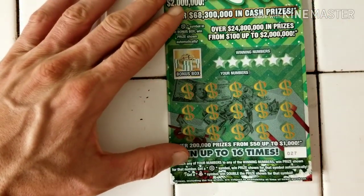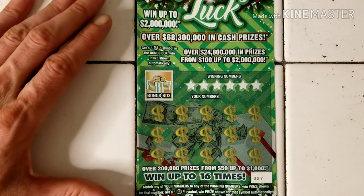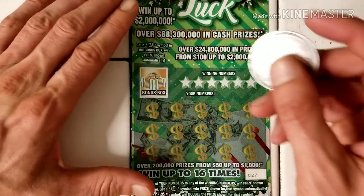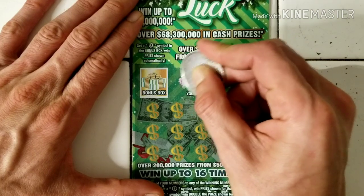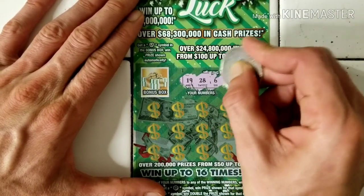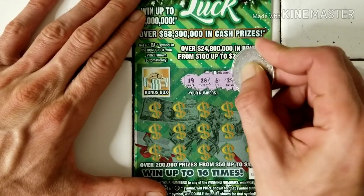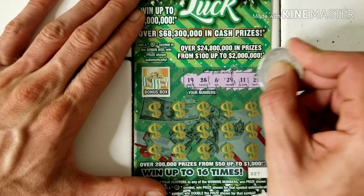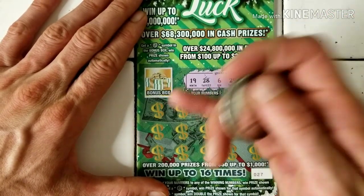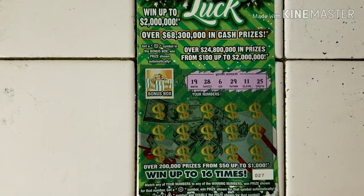So what are the winning numbers? Let me scoot the camera. All right, this is much better. Perfect. All right, so let's see what the winning numbers are, and then let's do the bonus. Here we go. Come on, Florida Lottery. We got a 19, 28, 6, 29, 11, and a 25.